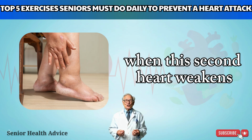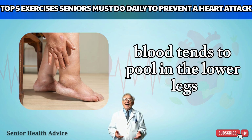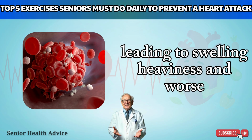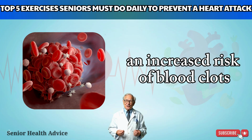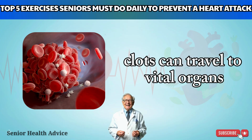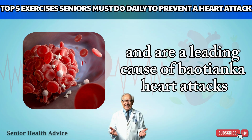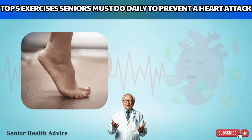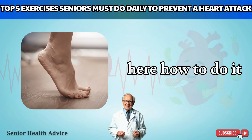When this second heart weakens, blood tends to pool in the lower legs, leading to swelling, heaviness, and worse, an increased risk of blood clots. Clots can travel to vital organs and are a leading cause of heart attacks and strokes. Here's how to do it.